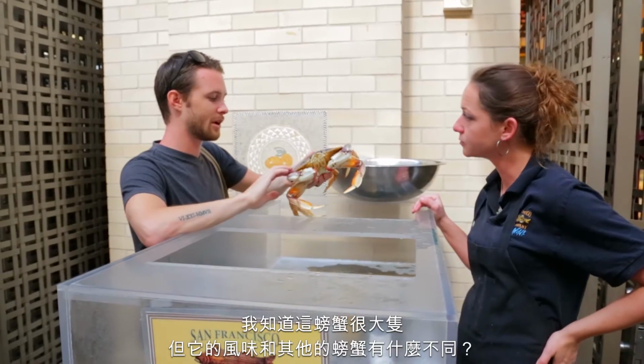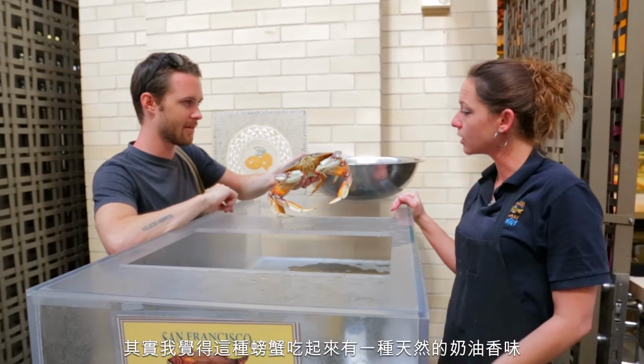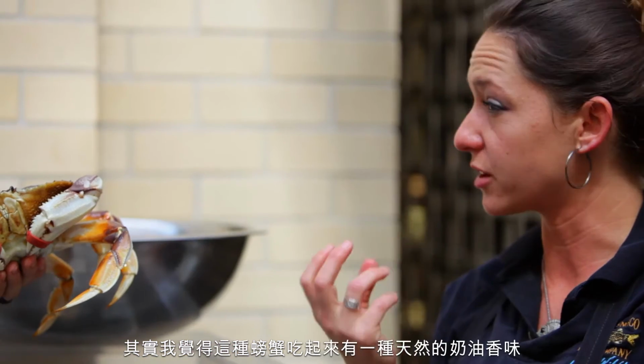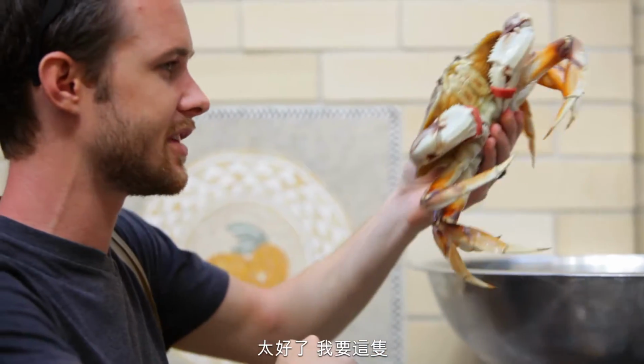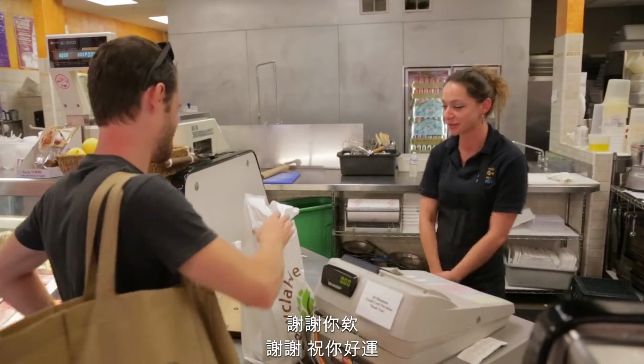So obviously definitely a big crab, but is there anything as far as flavor different than any other crab? I'd say with this crab, it's got sort of a naturally buttery taste to it. It's really great. Kind of sweet maybe, you know? A tiny bit, yeah. Okay, awesome. I'll definitely take this one. Thank you so much. Thank you. Appreciate it. Good luck with that.